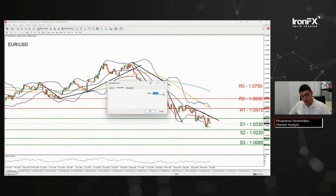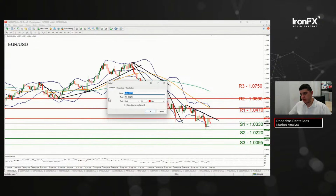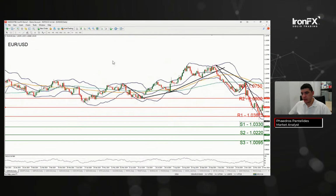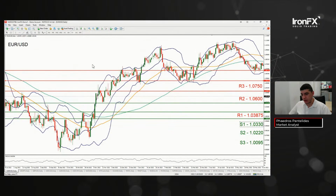And now we need to readjust these lines. So changing that from green to red, changing R1. That's nice. And then we do need to find a new S3 support level.